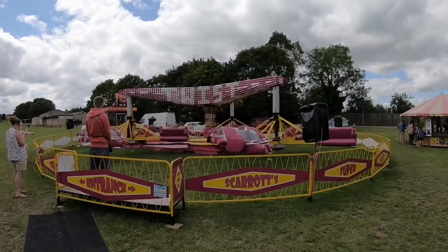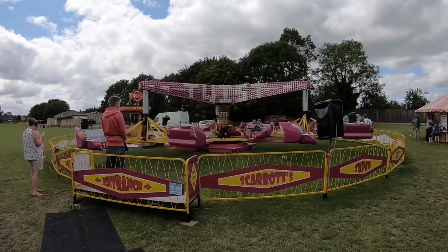You've got a really old classic twister here, really old. In fact, it looks like an American version. I've never seen one like this before. I know a few people that have been to America. Martin and Charlotte are in America at the moment. They went to a couple of fairs over there, and there's some like this over there.